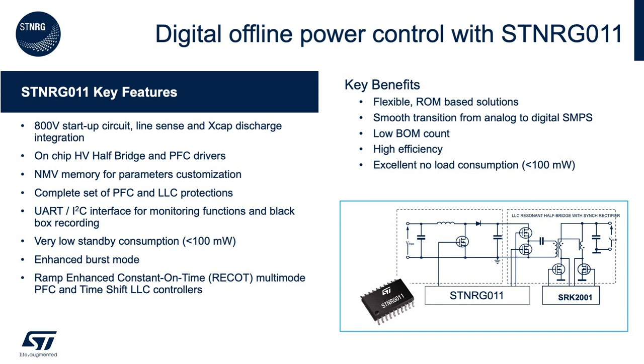STNRG011 is a digital combo IC that integrates both PFC and LLC controllers. It combines key features of typical analog controllers, like the integration of high voltage startup and integration of the gate drivers for both PFC and half-bridge LLC MOSFETs. It doesn't require writing any firmware, and it can achieve very low standby power.